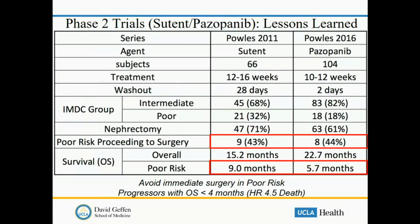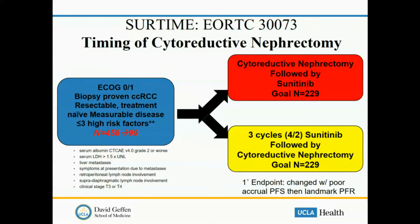This was later reinforced with a paper that came out this past year from Axel Bex in JAMA Oncology. The study did not accrue very well, but this trial looked at patients with well-characterized cytoreductive nephrectomy characteristics based on the MD Anderson criteria, and they randomized surgery versus Sutent followed by surgery. If you progressed at that 12-week point, you shouldn't go to surgery, looking at that litmus test. The primary endpoint was progression, and it was a negative study. There was no difference in progression.